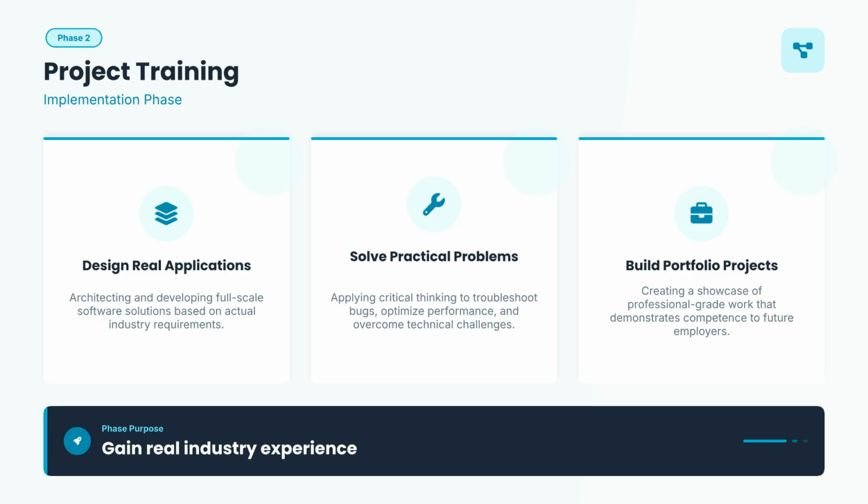Phase 2, project training, focuses on implementation to gain real industry experience. You will design real applications, solve practical problems by troubleshooting and optimizing performance, and build a professional-grade portfolio.